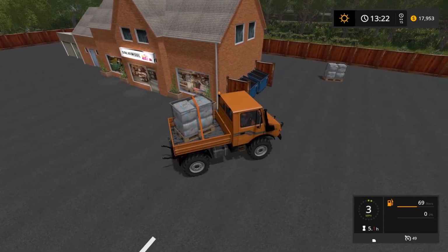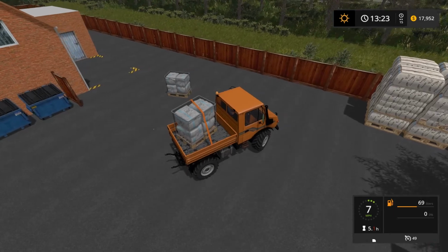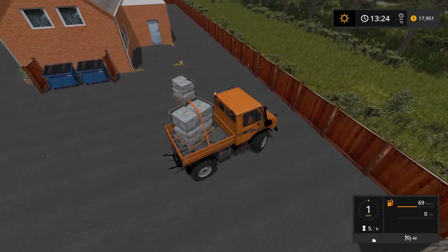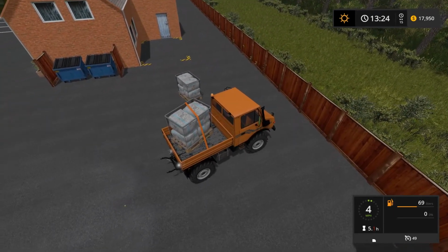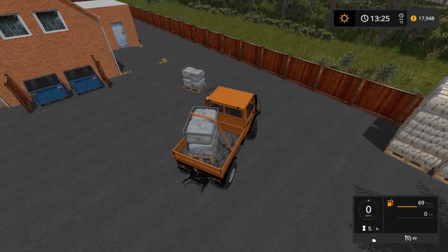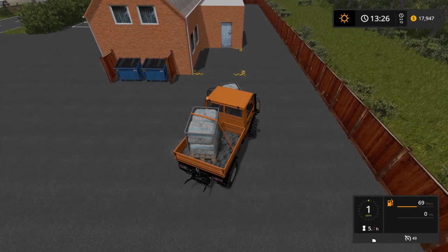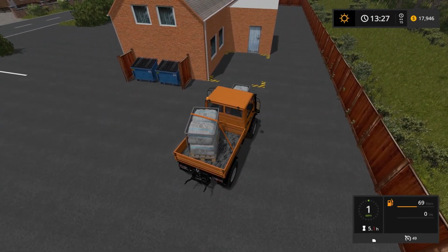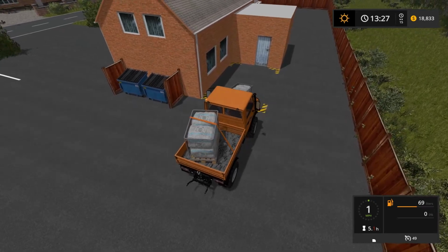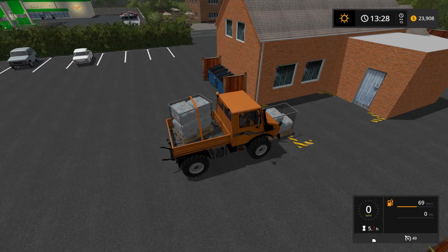Alright, so here we are at Solid Wool. Well, why is that there? That's not ours. That's really not ours. I haven't... What? Whose is this? Will it let me sell it? I seriously haven't done this.